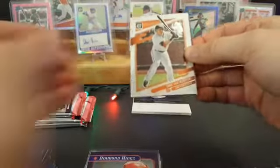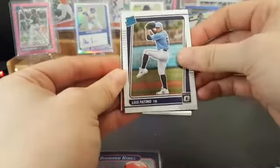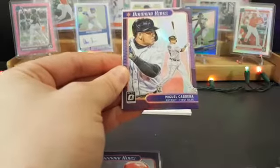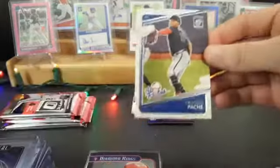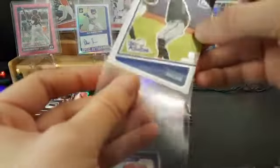All right, leading us off in this pack, Mike Yastrzemski for the Giants. There's Luis Patino for the Tampa Bay Rays, rated rookie. Silver, Miggy Cabrera for the Detroit Tigers. And the rookies, Christian Pache for the Atlanta Braves. That would be awesome.